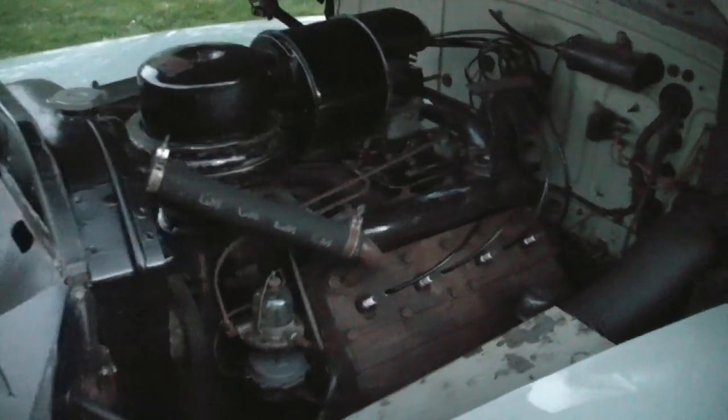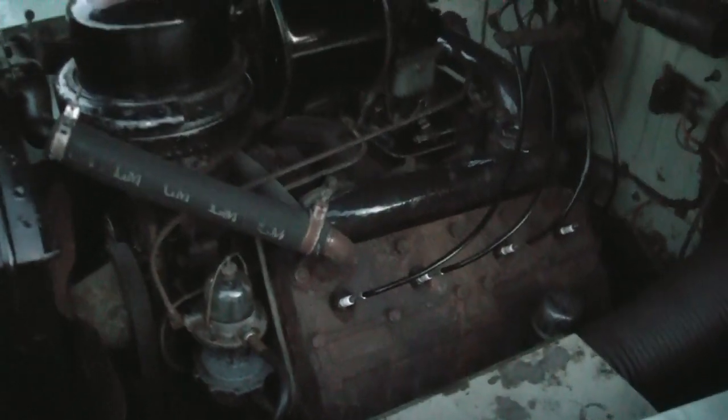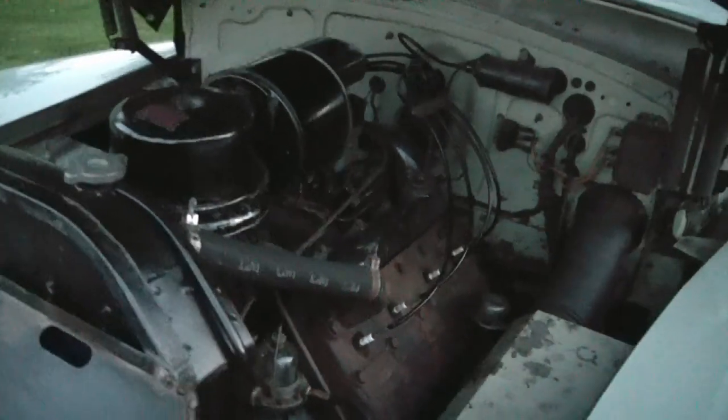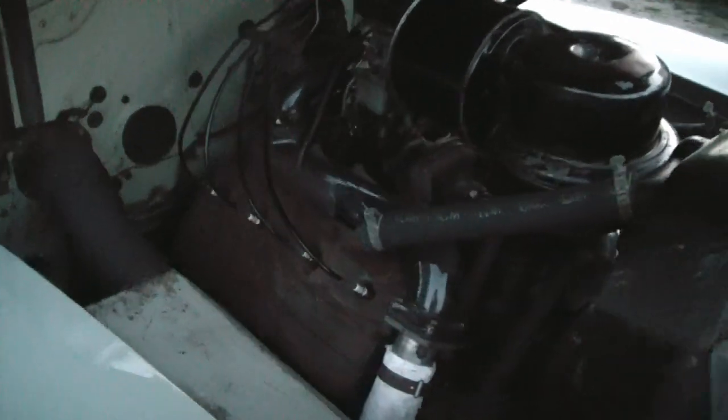Alright, well, there it is. One side of this V8, it looks absolutely massive. Like the engine itself probably weighs like 1,000 pounds. Okay, so what's the cool vacuum thing on this?